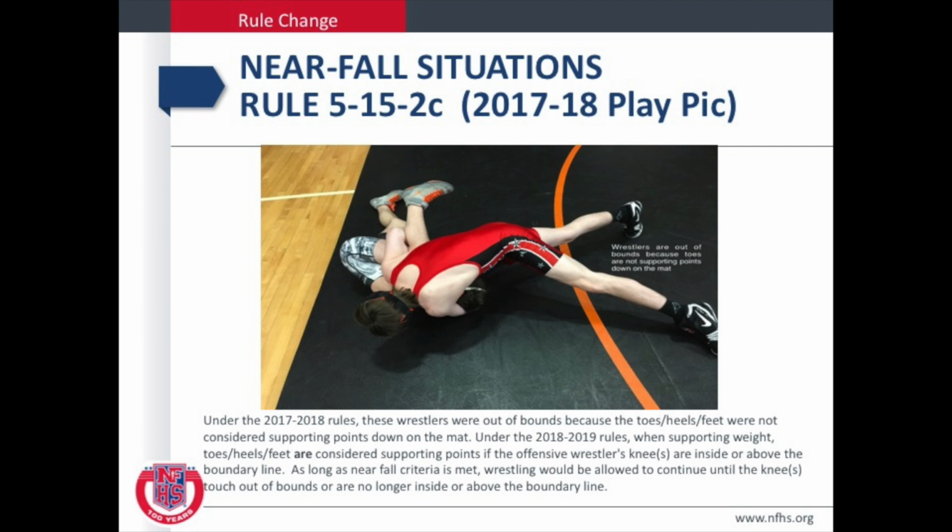Under the 2017-2018 rules, these wrestlers were out of bounds because the toes, heels, feet were not considered supporting points down on the mat. Under the 2018-2019 rules, when supporting weight, toes, heels, feet are considered supporting points if the offensive wrestler's knee or knees are inside or above the boundary line. As long as near fall criteria is met, wrestling would be allowed to continue until the knee or knees touch out of bounds or are no longer inside or above the boundary line.